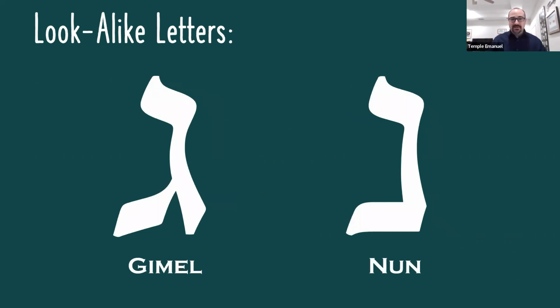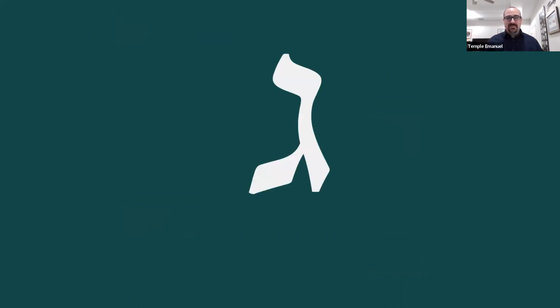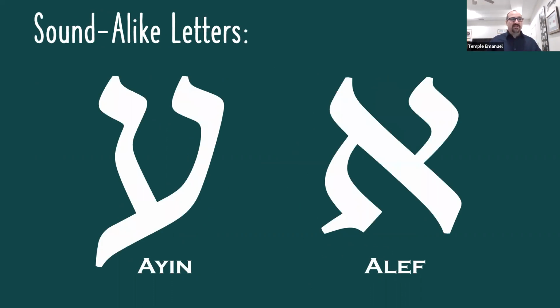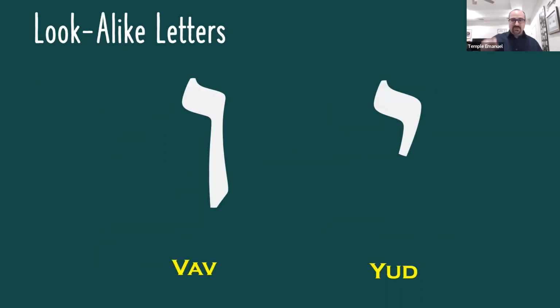Gimel and nun. These are important letters. They both show up on the dreidel. Very important if you're still playing dreidel. I know Hanukkah's over. It doesn't have to be Hanukkah to play dreidel. You can play it any time of the year. It's allowed. But you don't want to get these mixed up if you're playing dreidel. You want to remember that Gimel has a gap. Vav and Yud. Remember, Vav is very straight. Yud is just a little yippy dog.